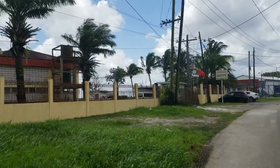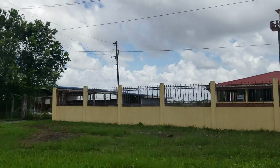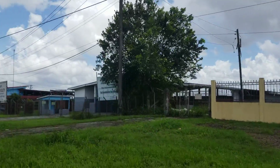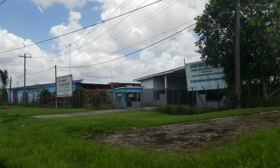That's the fire station here at Timehri. The fire station at Timehri. And they have a tower. See the guy up in the tower observing the neighborhood. So this is the air cargo facility.